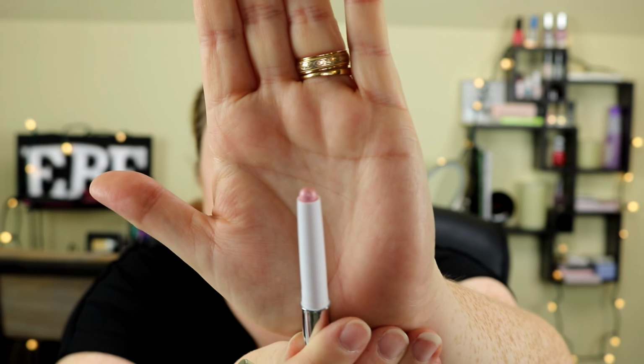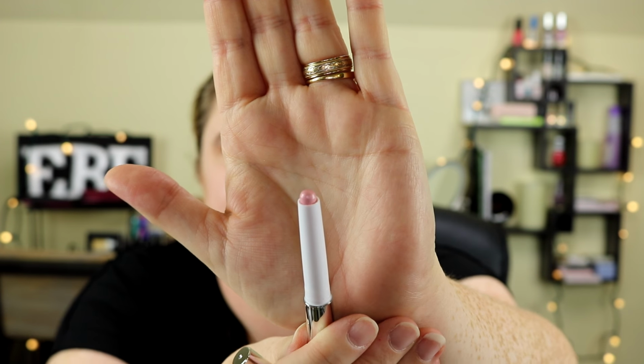them. I don't have any cream eyeshadows, so I'm not quite sure what to do with these, but I will give them a try. There it is. It's just a little stick, and that is the Pink Champagne color. So I'll give them a try.